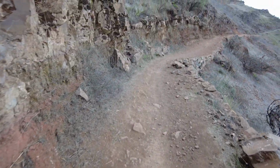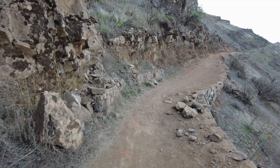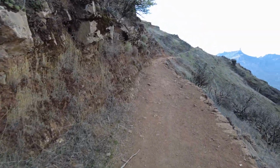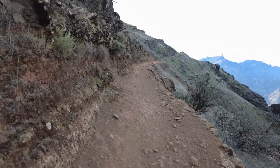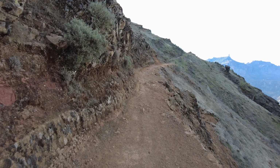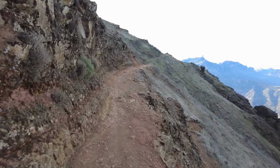There does look to be some bike tracks on here as well. I think they're a little bit too thick to be mountain bike tracks, most of them. Probably motorbike, but there's definitely a lot of mountain bike tracks that I've seen, and the trails are really good as well. A lot of fantastic downhill sections.